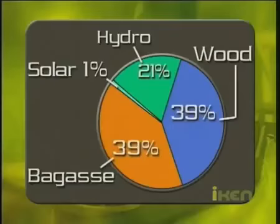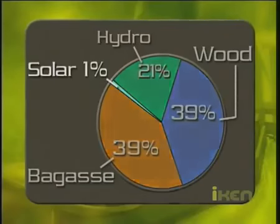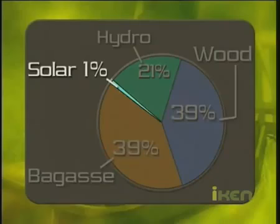If there's one resource that Australia has plenty of, it's sunlight. Although science has struggled in the past to develop cheap and efficient solar technologies, this is changing. In fact, some areas of solar technology, such as solar photovoltaic panels like these, are growing as quickly worldwide as wind energy. Solar energy contributes 1% of the total renewable energy used in Australia.